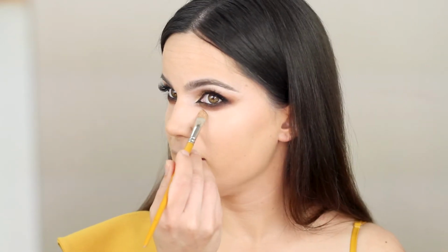Do I see any difference? Yes, I do like a little bit more this side. And even though I put 2 products, still it's not creasing whatsoever. It is so nice. This concealer is so nice. And I like the fact that once you put it on your face, it stays.